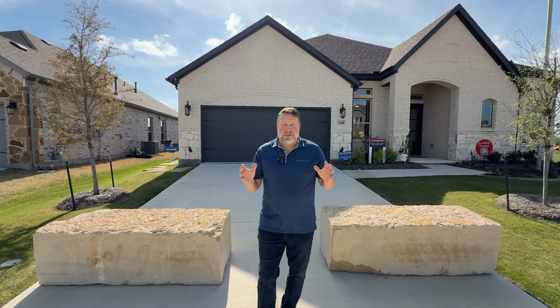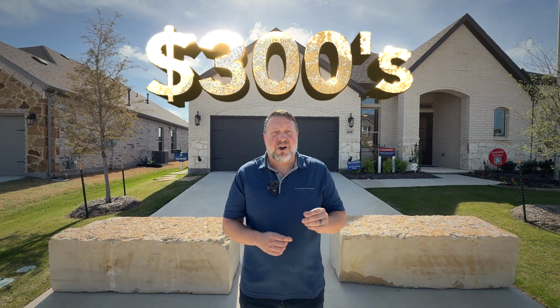Okay, let's all face it, McKinney's such a hot spot right now. So if you're thinking about moving to Dallas, Texas, and you're like, well, McKinney's just a little bit too high, I have a place 10 minutes north of McKinney where you can get into a house starting in the high 300s. Let's go take a look.